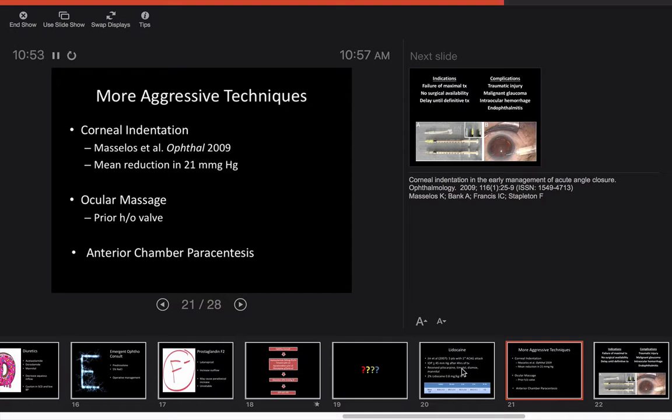Think of it almost like a VP shunt. If you suspect this valve is maybe obstructed, one very well-known method is ocular massage. Again, you want to be careful that you're not popping their eyeball, but it seems counterintuitive that these patients have elevated pressures. They suspect that the ocular massage helps open up that valve and push the fluid out. And then the last one, probably my favorite one, is anterior chamber paracentesis.